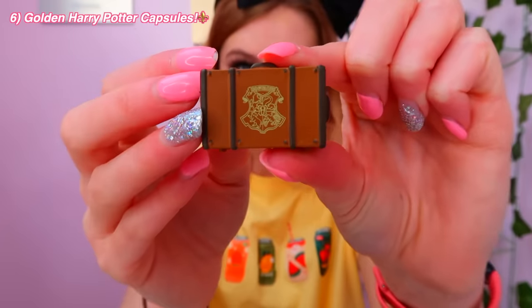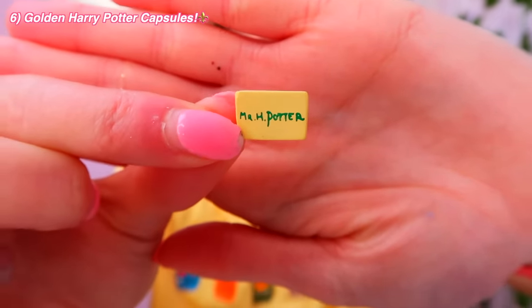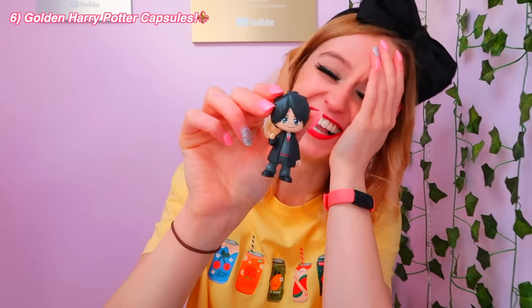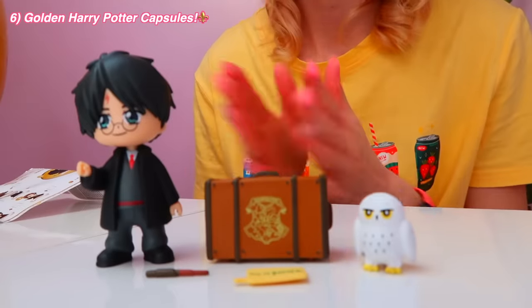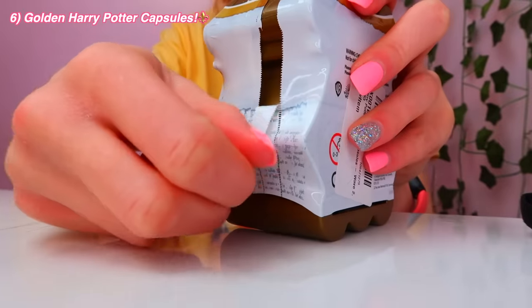A suitcase. Hogwarts Express. That's so cool. Wow, look at that. It is a tiny little letter with Harry Potter's name addressed to it. Okay, time for the big reveal. Have we got Harry or rare Harry? Oh, we just got normal Harry, no! Okay, but at least we got a main character. So now to open the series two.